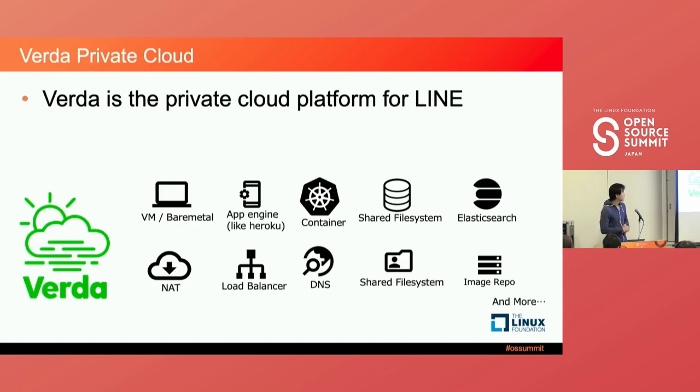First, Verda is a private cloud platform for LINE. Verda provides IaaS-layer services like virtual machine, NAT, load balancer, and DNS as a service, and also PaaS-layer services: app engine, container, managed Elasticsearch, et cetera. We provide these services for LINE application developers.